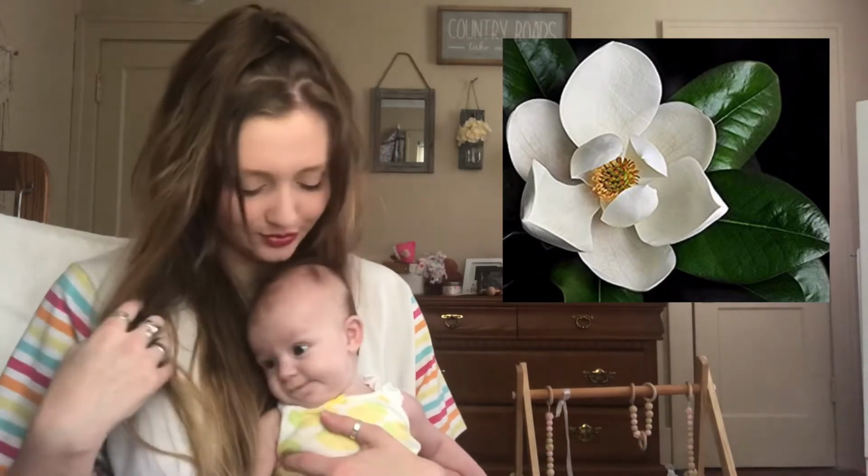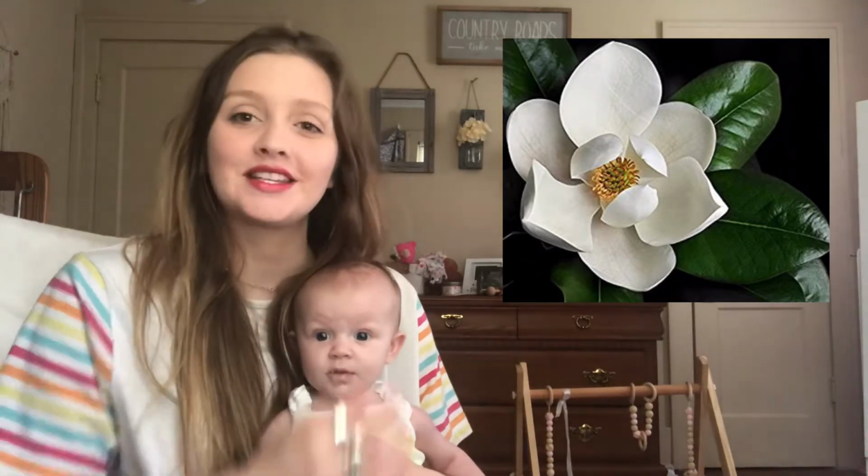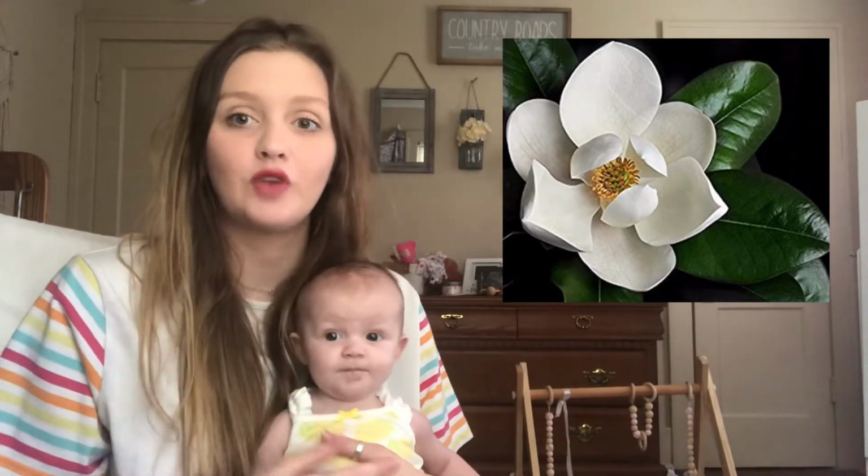I have a huge love for nature, and I just think it's a really sweet representation, and a magnolia flower is beautiful.